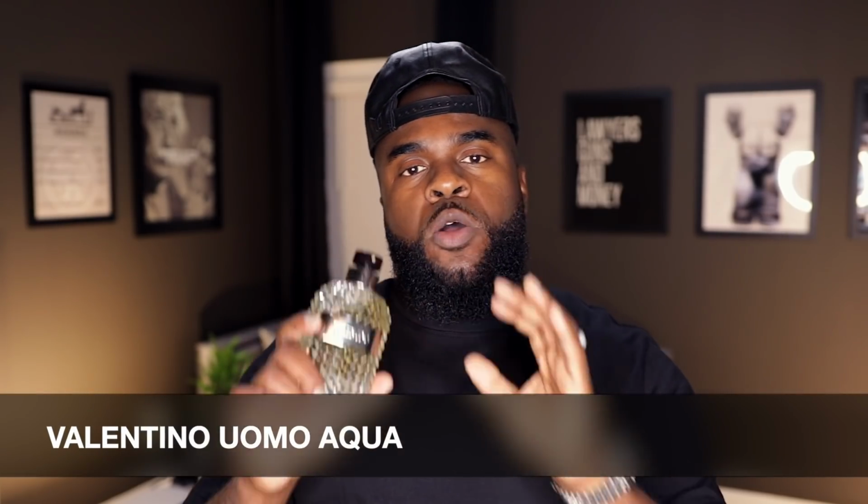Although I really enjoy what Under the Lemon Tree does, I'm super intrigued by this next fragrance. As I've mentioned in the past, this one does something different with citrus, and it still has that citrusy feel, has a sweet aspect to it, but it's also super classy in my opinion. This one comes from Valentino, and this one is Valentino UOMO AQUA.